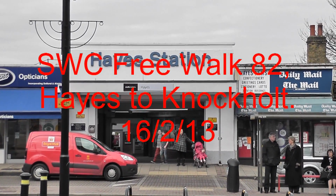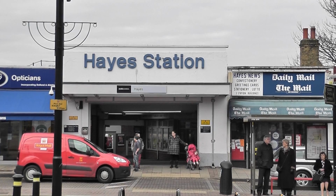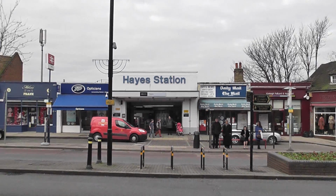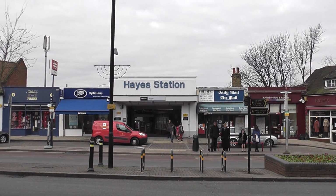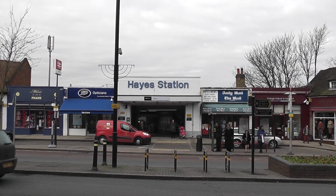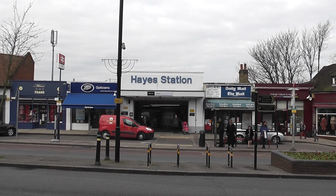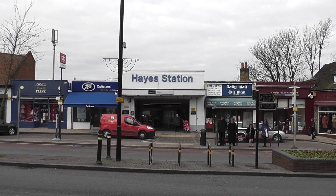Okay, Saturday, February the 16th, 2013. Doing a relatively local walk today, that being around 10 miles from Hayes to Knockholt in Kent. Still in zones 5 and 6.